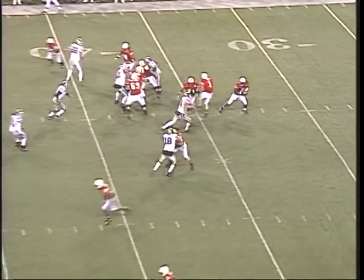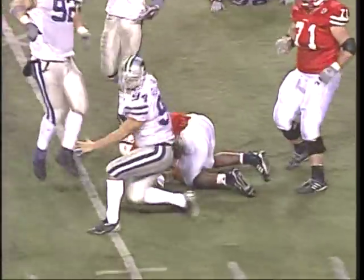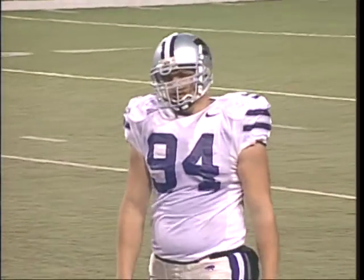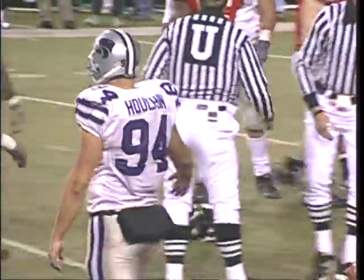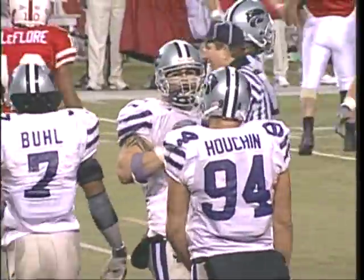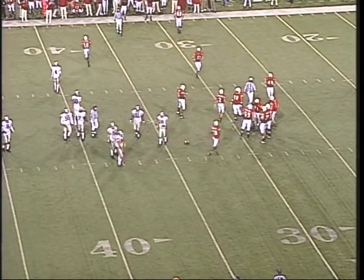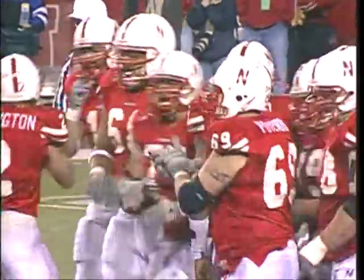He's in the shotgun. Fakes to the back, wants to run. Gets away from one Wildcat and is buried by Thomas Houchin for a loss back at the 34. He sidestepped Hickman, it looked like, and then was crushed by Houchin at the 34. So Kansas State continues to play terrific defense here in this second half. 3:14 left in the contest.